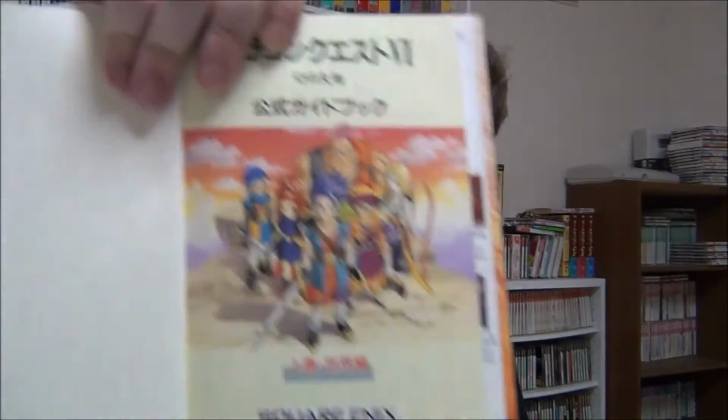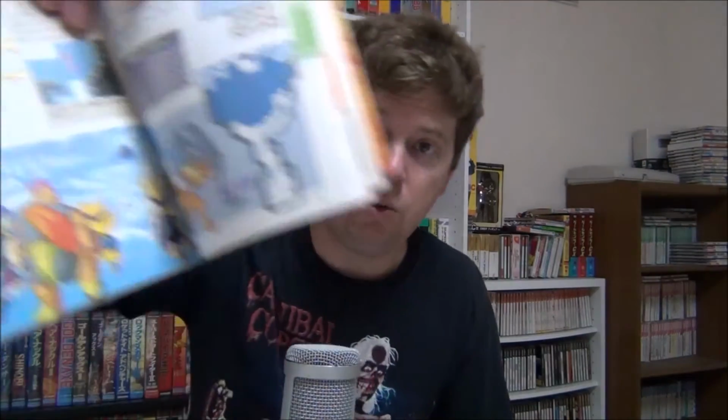First up, Dragon Quest VI, another great Dragon Quest game on the Super Famicom or on the DS. You can get Dragon Quest VI on the DS. It is excellent. Same typical Akira Toriyama art style, which is very nice. And let's get some more. And again, lots of really cool monster illustrations, character illustrations.